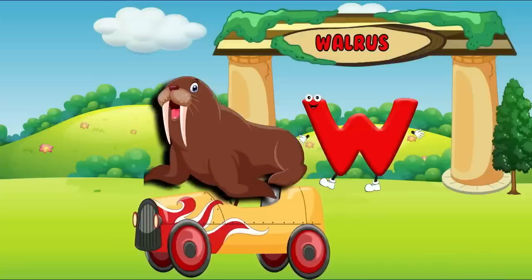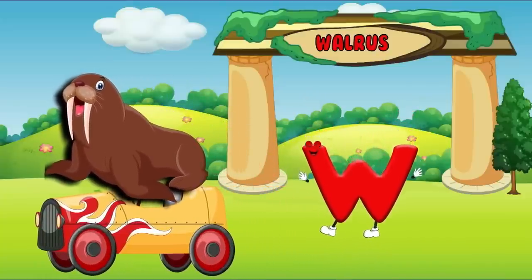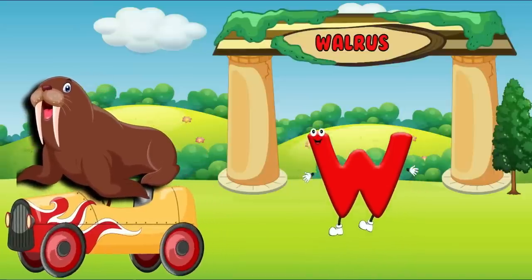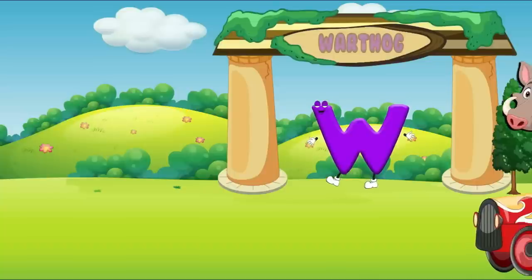Walrus. They have long white tusks and are flippant marine mammals. The sound of the walrus is... What's the next animal with the letter W?